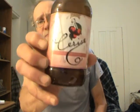I didn't think I'd ever give a Founders beer that low of a score, but I'm going to have to with this one. So the Founders Cerise, if you like slightly tart fruit beers, give it a try. You might like it better than I do. But the Founders Cerise is going to get a 6 out of 10 from me.